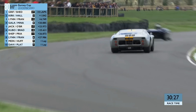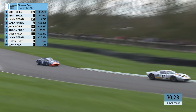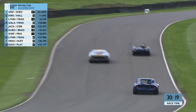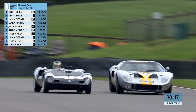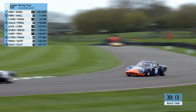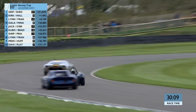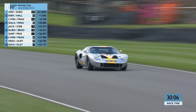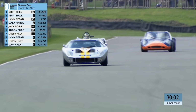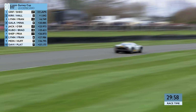And yeah, Maxwell Lynn has dropped down to 8th place now after running onto the grass. We saw that just a few moments ago, so he's lost several places. There's another car just being lapped at this stage. That's the Elva BMW, the Mark 7S, another pretty little British-built car, but not quite the same pace as the Ford GT40s, that's for sure, nor indeed for the Chevron, which is running very, very quickly at this point.